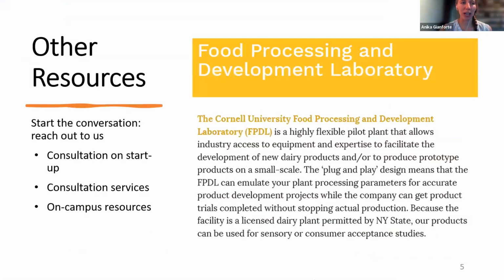Other resources that we have to offer before I jump into the meat and potatoes of this conversation is we actually have a functioning pilot plant on Cornell's campus in Ithaca. So we have the Food Processing and Development Laboratory, which we call the FPDL. And it's a great resource if you're interested in making a novel type of product. They offer consultation and startup services. And it's a great on-campus resource if you're interested in dipping your toe into dairy processing.